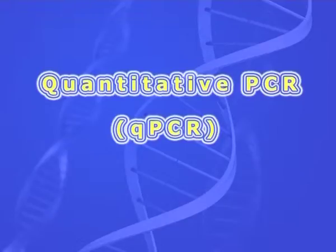The next is quantitative PCR. This is used to measure the quantity of a target sequence, commonly in real time. It quantitatively measures starting amounts of DNA, cDNA or RNA. Quantitative PCR is commonly used to determine whether a DNA sequence is present in a sample and the number of its copies in the sample. Quantitative PCR has a very high degree of precision.